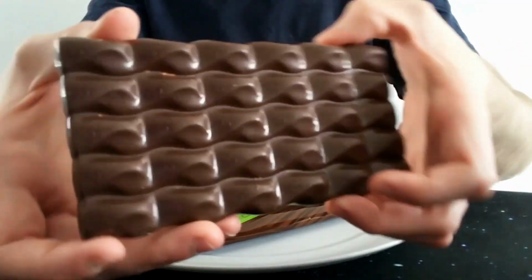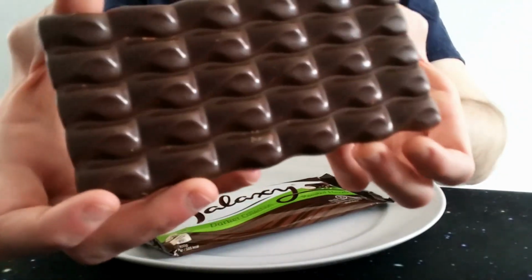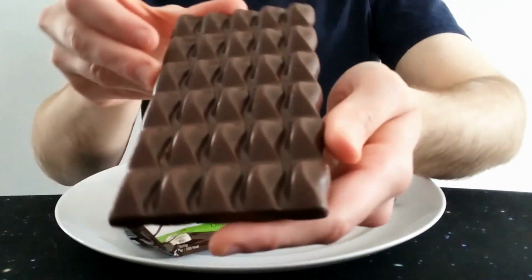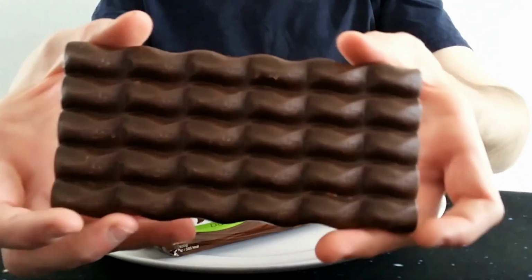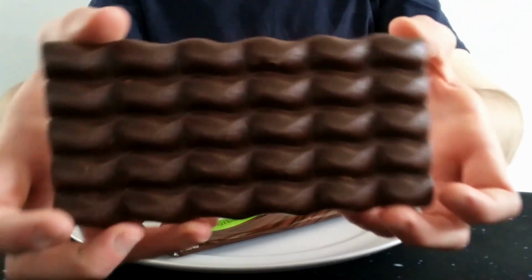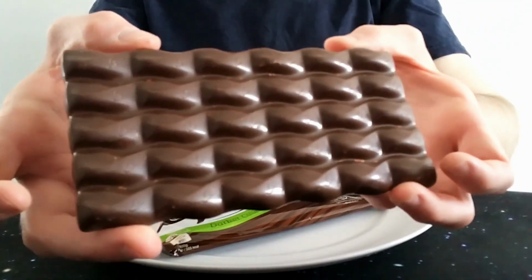And it looks very nice. I love the way that this looks actually. Galaxy really do look nice like this. Yeah, I think that's really nice, the way it catches the light. I think that's lovely. Yeah, I like that a lot.